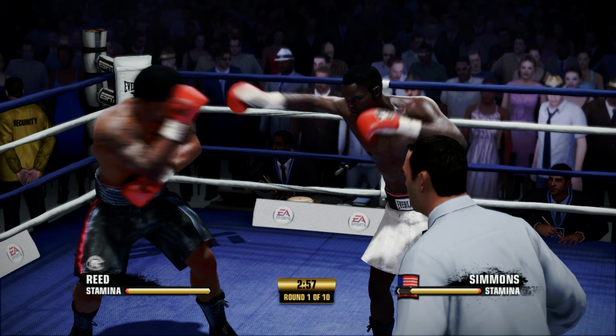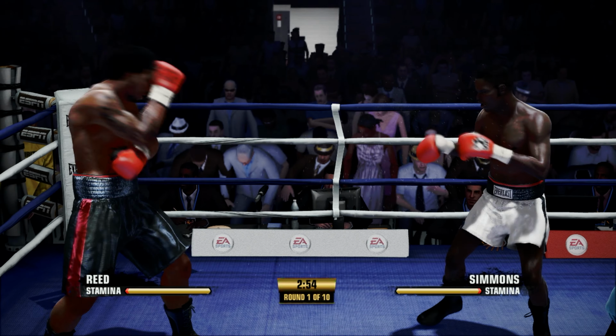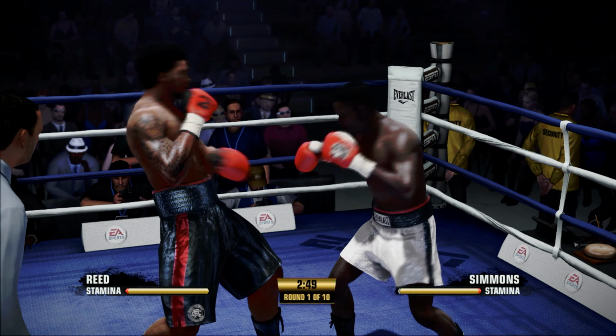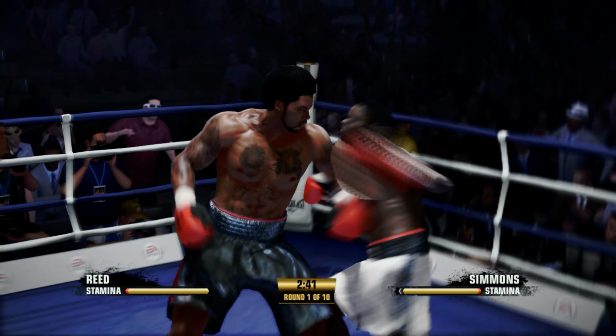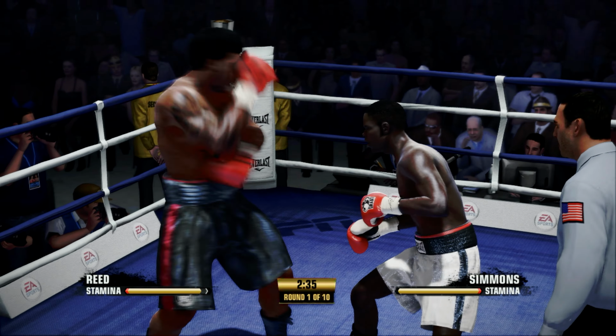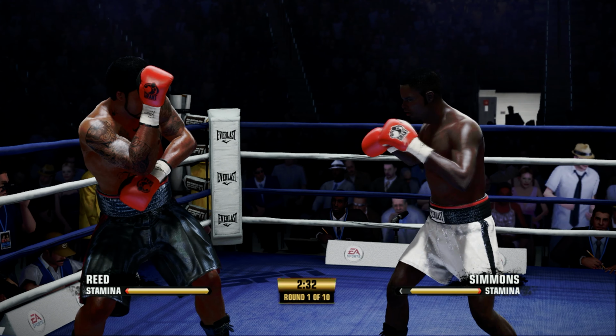First round underway in this scheduled 10-rounder. Watch out, folks. This fight at any point could be over. You know what he offers up. Reed's a dynamic one-shot power puncher. They should call him the shower man because he sends you to the showers early.